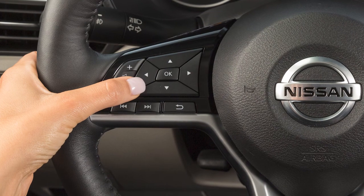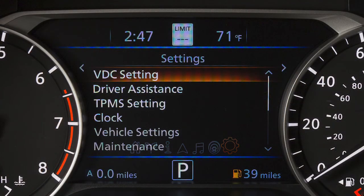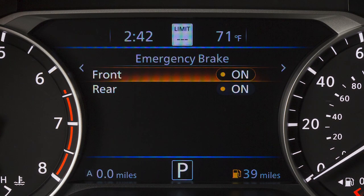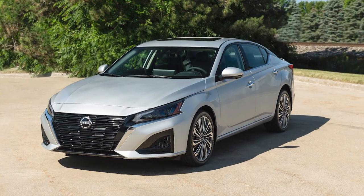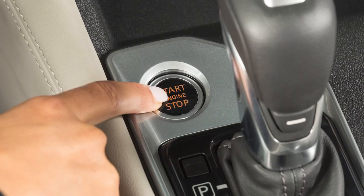Perform the following steps to turn the system on or off. Use these controls to select settings: driver assistance, emergency brake, then front to toggle the system on or off. The I-FCW system is integrated into the Automatic Emergency Braking, or AEB system. When the I-FCW system setting is turned on or off, the AEB system is also turned on or off. The AEB and I-FCW systems will be automatically turned on when the engine is restarted.